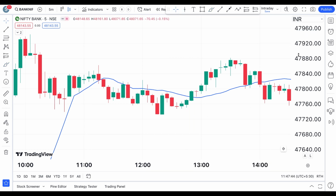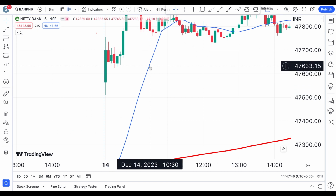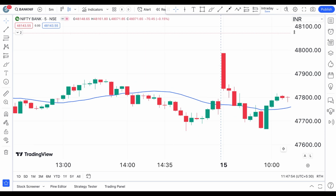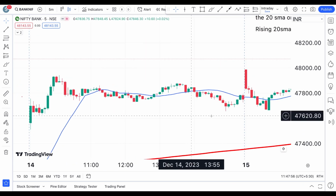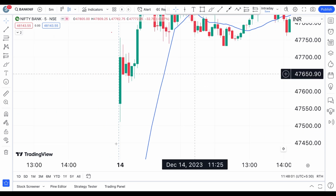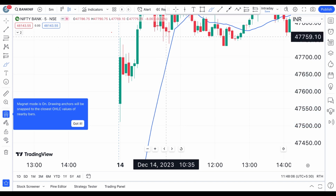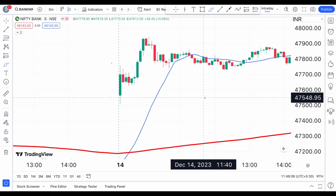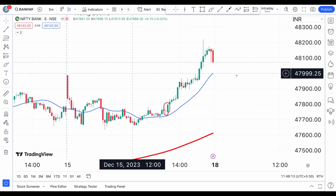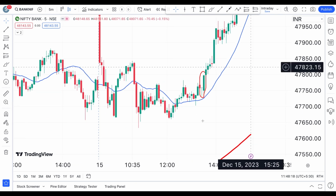For this to work, the more rising your 20 EMA is, the better this strategy is going to work, and it's going to create wonders, because the 20 SMA is best at identifying trends. Whenever you see a moving average that is rising high, it means the trend is very strong. You cannot ignore the fact that the moving average is either rising or sloping towards the downside.